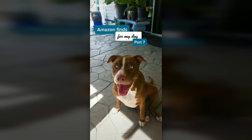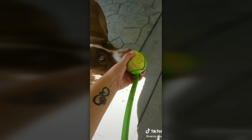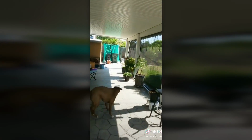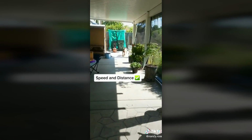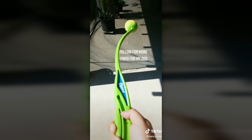Amazon finds for my dog, part 7. Check it, tennis ball launch. Tennis ball. My dog can play for hours, but it is hot right now.